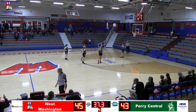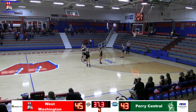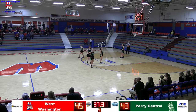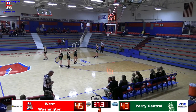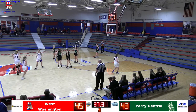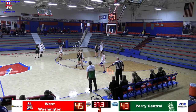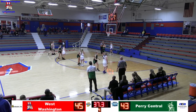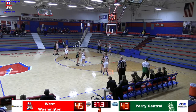And we are back here at West Washington Junior Senior High School, where the Lady Senators have a two-point lead over the Lady Commodores, 45-43. We have 37 seconds to go in the fourth quarter. So it will be Lady Senators ball coming out of the timeout. We're probably going to see Perry Central try to get a trap right here and then go for the steal. And if they can't get that, then they'll have to foul and send the Lady Senators back to the free throw line. So now Jayla will take the ball out of bounds.